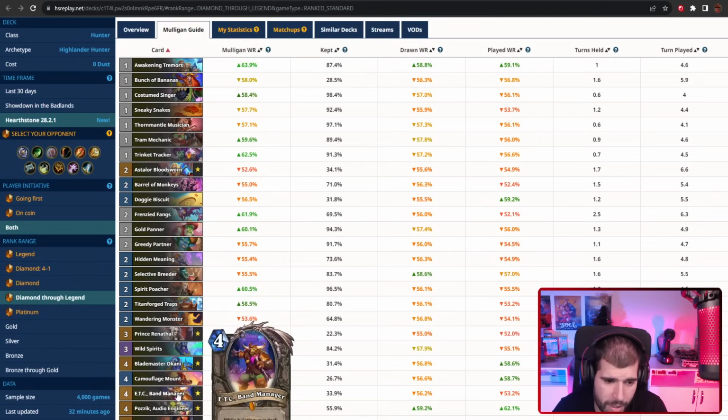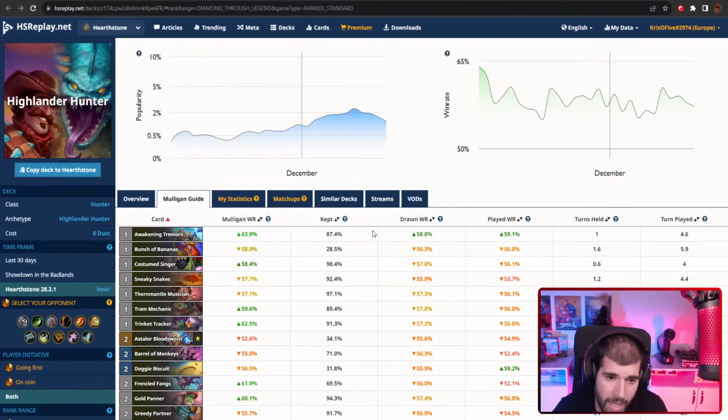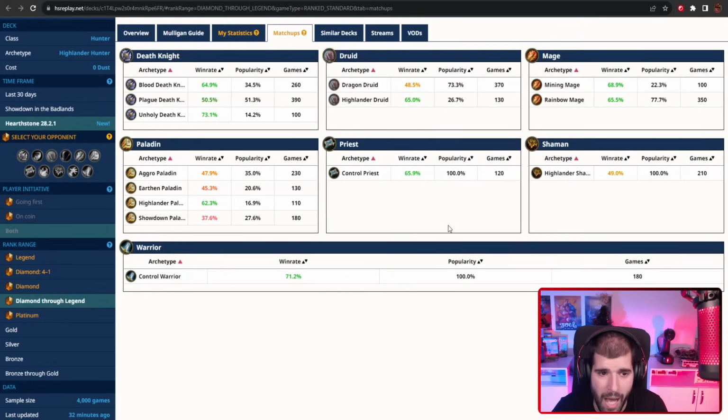We are running the other good Highlander payoff cards, the Teldarin the Lost. But yeah, check out the deck and see if you like it. Matchup-wise, the stats are as follows. Pally is not going to be super amazing for you, aside from Highlander Pally, which is not very popular, but still gives you a good idea of what you should be expecting against each matchup.